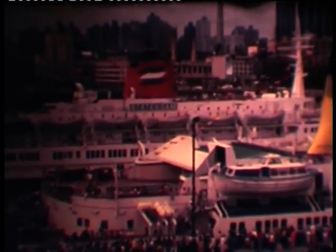Now the last of those liners leaving New York in 1979. Statendam, also built for Holland America, was completed in 1956. She was built by Wilton-Fijenoord and was 24,294 tons. She was scrapped in 2004.